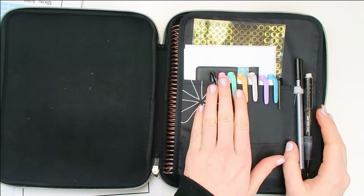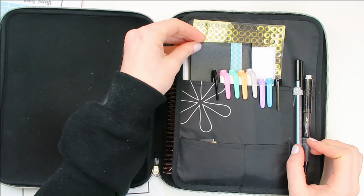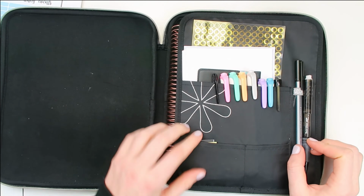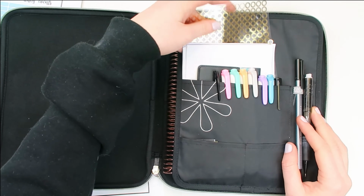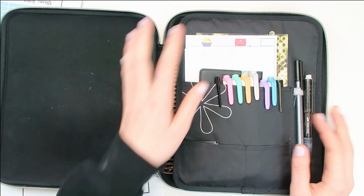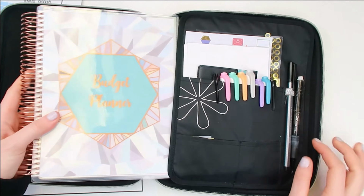I have all of my highlighters and pens for my color coding system. I have our joint account checkbook. I have some envelopes in case I need to mail anything. There used to be stamps in here, but I used them all for Christmas cards, so I need to get some more. And then I just have a couple sheets of stickers that I use in my budget planner. So that is what I keep in here, and then of course my budget planner.